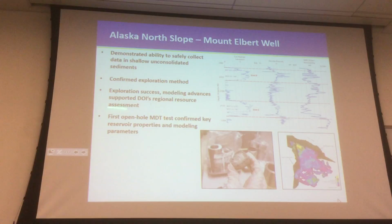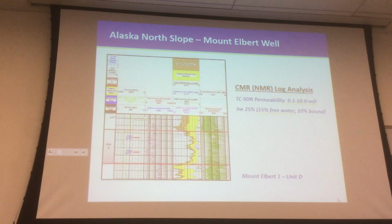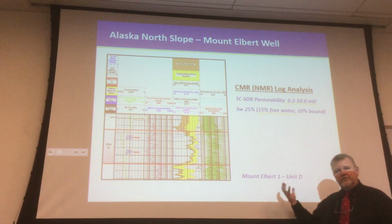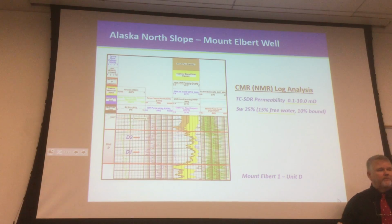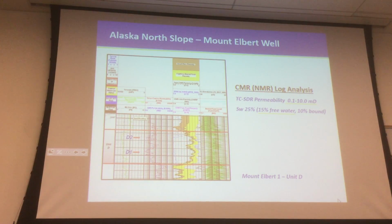We also have nuclear magnetic resonance logging. So you can see where I'm going to talk about the reservoir. In these sand reservoirs, this was the discovery. We had insight into this from the Malik program, which was only 5 years before this. We came to the Mount Elbert project, and we said, okay, we'll repeat the NMR logging. Nuclear magnetic resonance logging by this time was quite advanced.